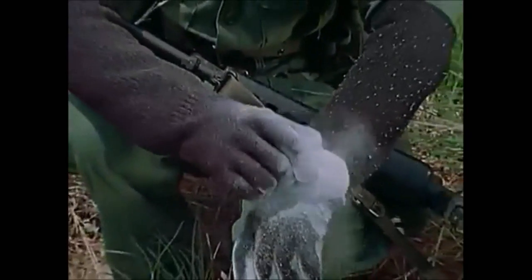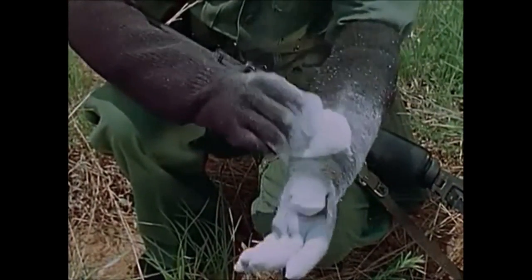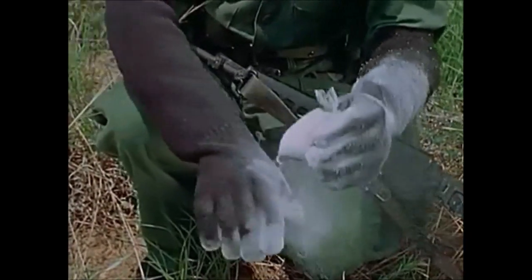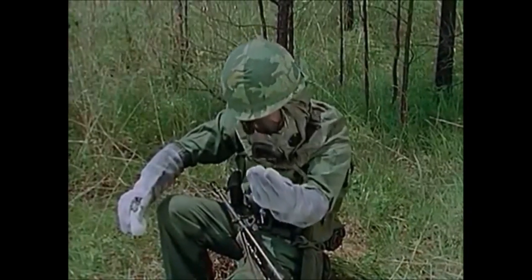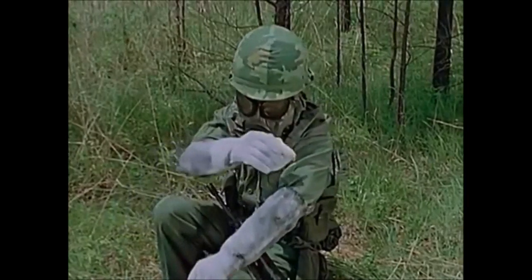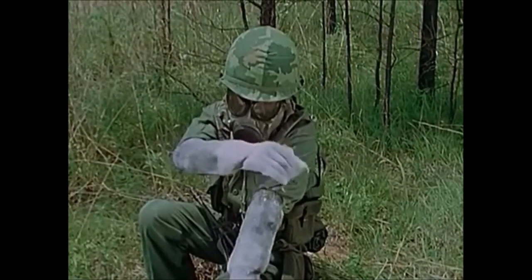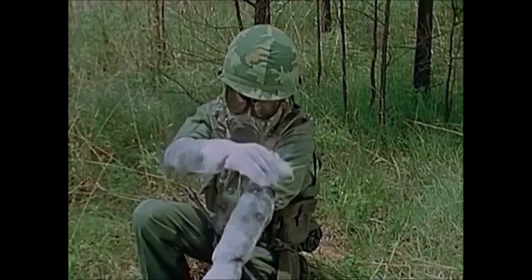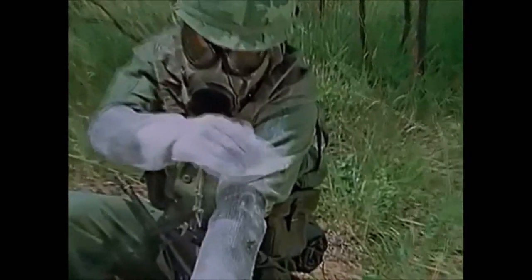Use the full contents of one bag to decontaminate your clothing. Dust all outer surfaces of your gloves and lightly rub the powder into the gloves with the bag. The chemical agent detector dye that you have mixed with the powder produces a red or brown color when it comes in contact with liquid agents. While dusting and rubbing, inspect for red or brown spots, which indicate areas heavily contaminated with liquid agents.